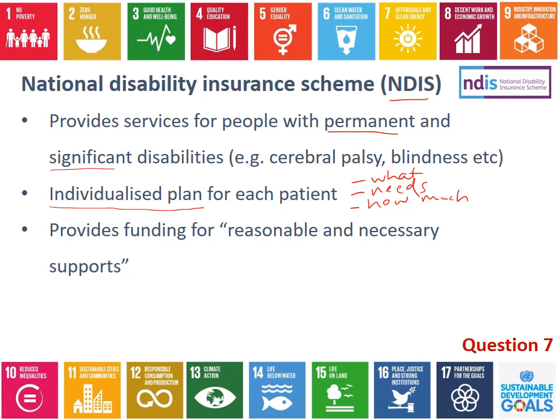The funding from the NDIS is for reasonable and necessary supports. And again, in the video that you're going to watch, it gives some examples of what that might be. Again, that's going to be different for every person. A person that is blind, for example, doesn't need a wheelchair, but they will maybe need assisted devices so they can use their computer, or they might need a walking stick to help them as they're going down the street. So it's whatever is reasonable and necessary for that person.